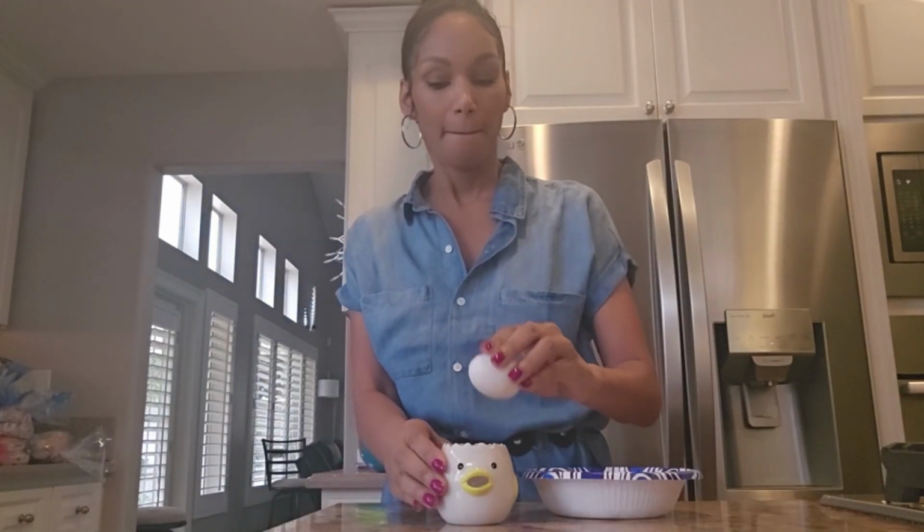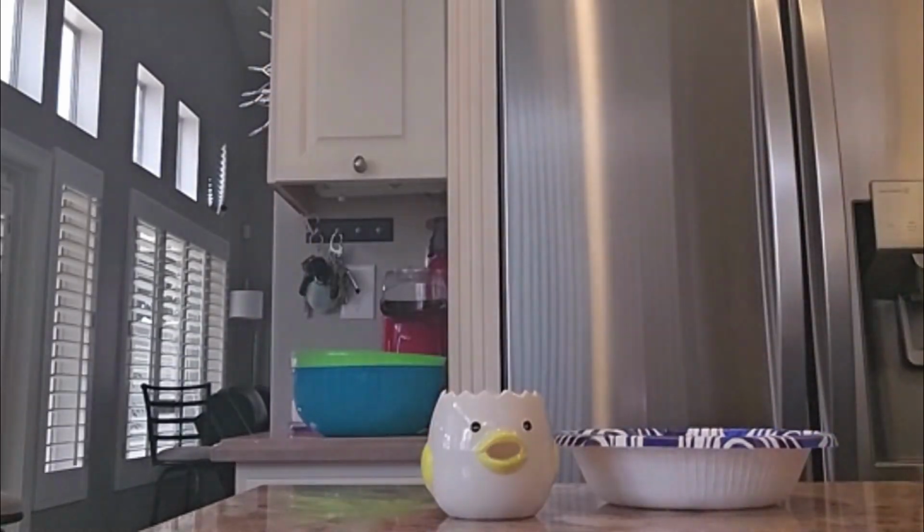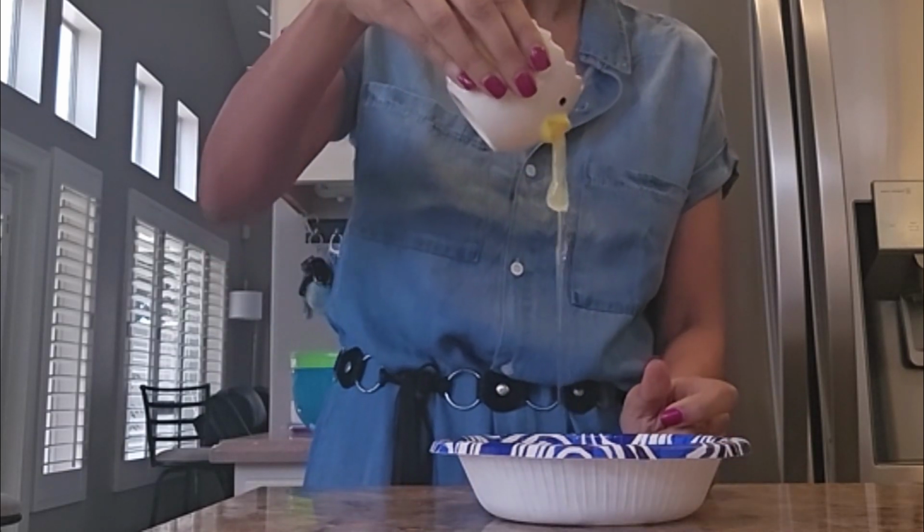Unlike plastic egg separators, this tool is made from ceramic materials for a healthier and cleaner experience. Whether you opt for manual washing or dishwasher cleaning, this tool is built to endure and last in every regard.